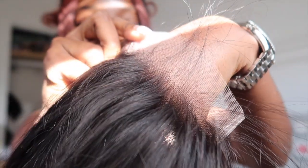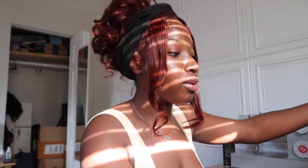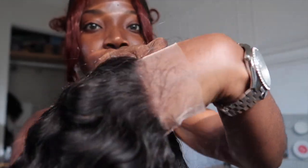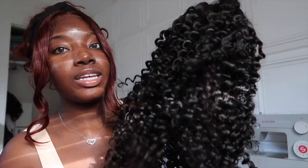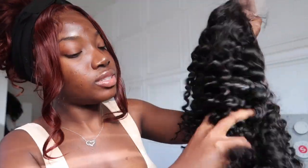But y'all see that? Y'all see that hairline? Don't play. My vendor is firing. What's funny is I actually did just test out a second vendor, because yes, my vendor is good, but I don't want to rely on just one vendor, because you just never know if anything could happen. But right now, this is my current vendor. This is so good, and look at the curls, I love these curls.